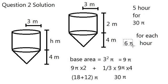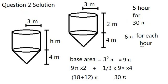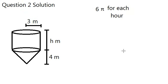Yep. So we've got 6 pi volume for each hour. This is the rate, which is really important. This is the thing that we need to have a backup of, because I'm going to clean this page and finish this question. So now we have worked out the rate of water going into the cylinder. This rate is constant, given the question didn't say anything special about it.